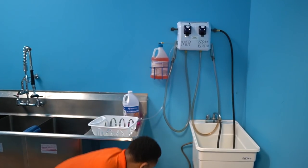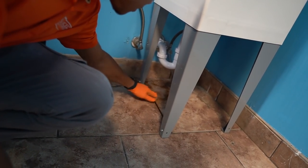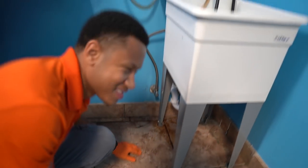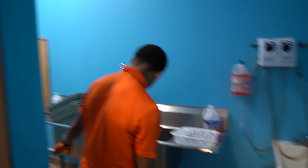So up under here, you can see it's been leaking. And it's, I don't even know, it's kind of sticky. But if you see this, I can wipe it up. That's pretty nasty. Ew. But yeah, it's pretty sticky back here in this area.